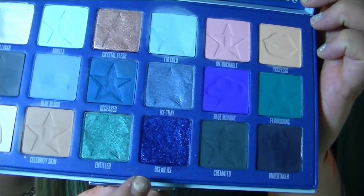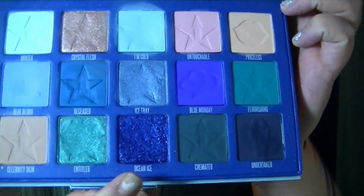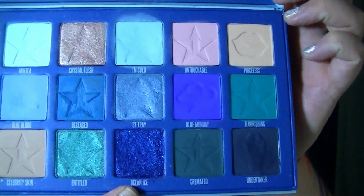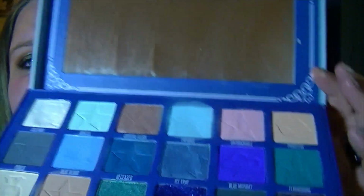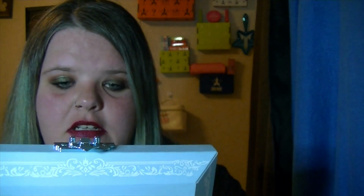The main reason I bought this palette, look at that pretty color. Just look at that color. Ocean Ice is beautiful. The only downfall about Ocean Ice is, hi camera, the only downfall is when you use it, you will get stained. It will stain no matter what. And it stains purple, which is kind of weird, but that's cool.